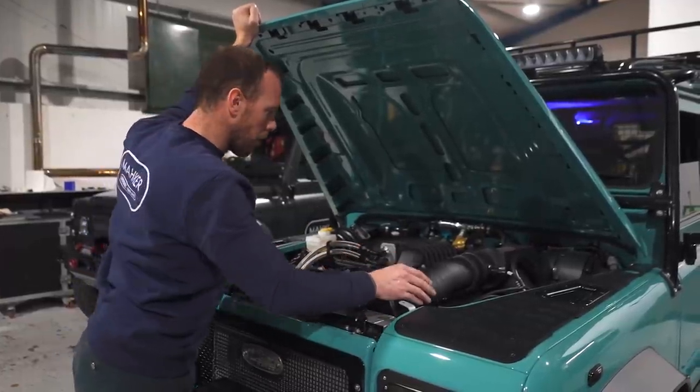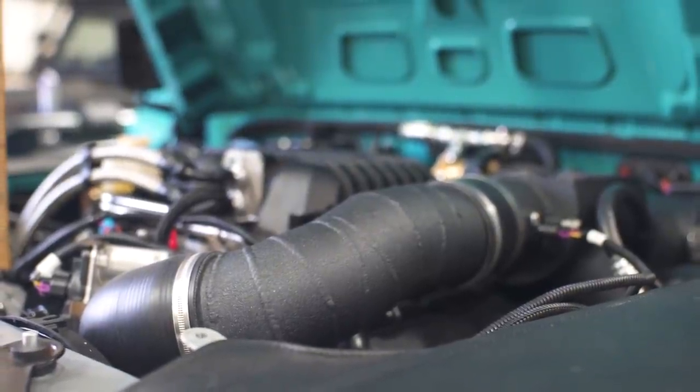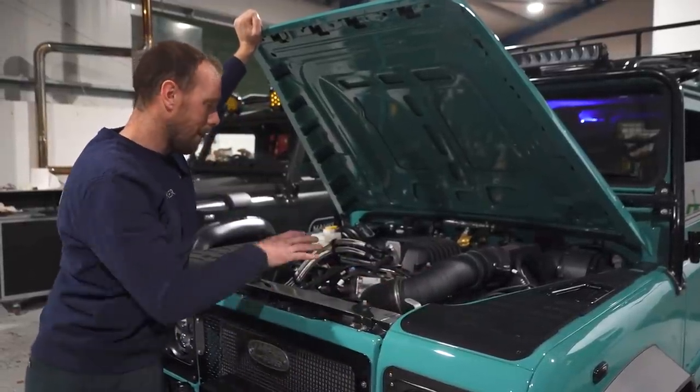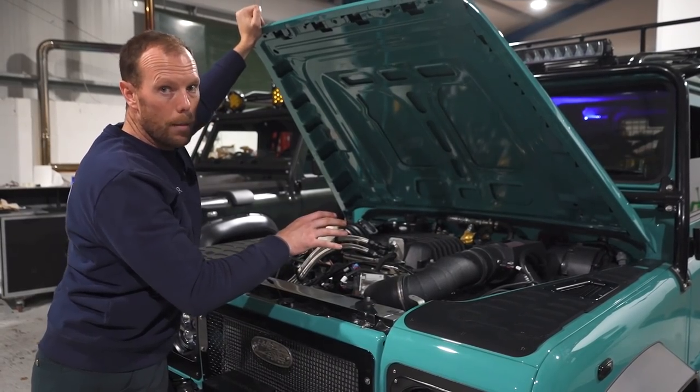But as you can see here, we've covered all these beautiful aluminium parts with crinkle coat. It's what we call it. It's a powder-coated substance, but it gives a really nice textured finish, and it almost matches these beautiful wing tops. And in there is an LSA Corvette engine. Absolute power plant.